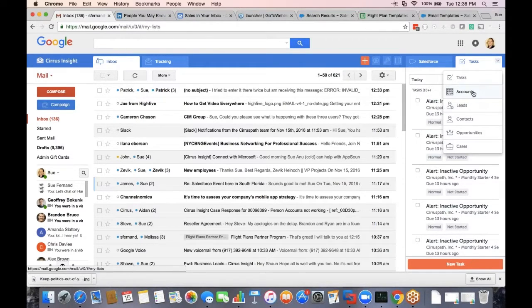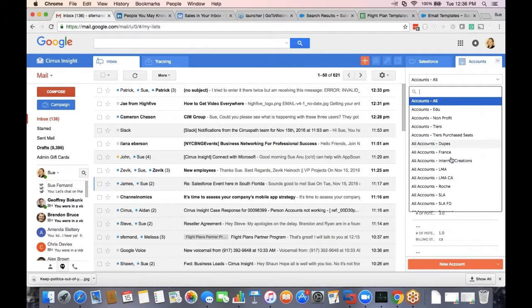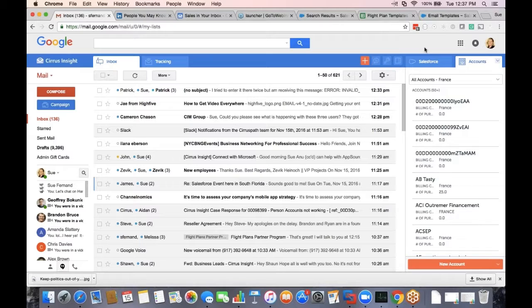I can also just take a look at all of my accounts or all of my contacts too. So if I just want to go in and kind of manage my account list, I could filter this out. So this could be accounts all, or maybe I've got these filters that are already created in Salesforce. Maybe I want to just focus on accounts that are in France. I can pull all of that into the side panel. So it makes it really, really easy for me to use Salesforce, but use it inside of my workflow, which happens to be in email. So that's kind of the inbound approach.